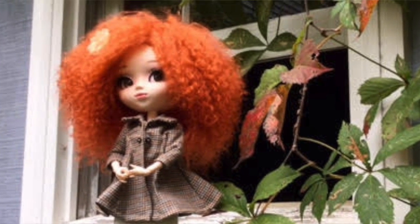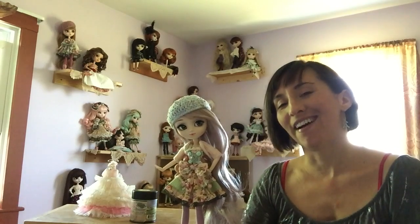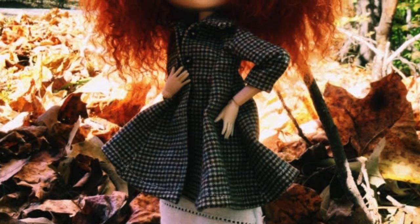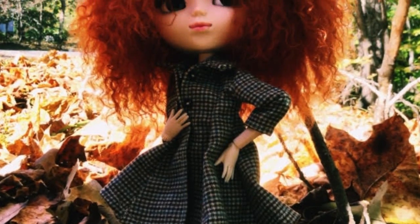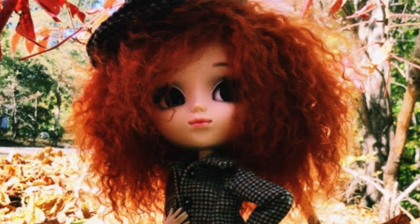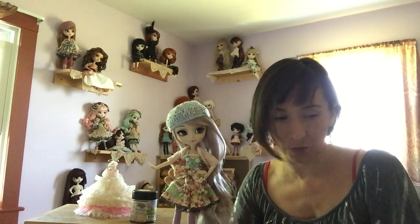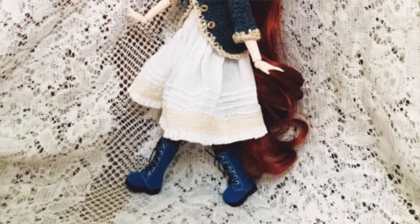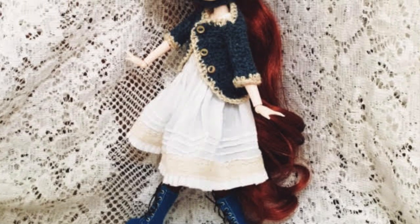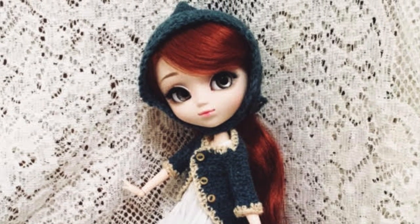It was perfect for the season, and at some point I had her in this kind of houndstooth coat, and it just reminded me of the character Sherlock Holmes, and so I was calling her Olivia Holmes for a little bit. Really fun color on her. Eventually I went back to the original red wig that I had had on her, and this sort of a peasant look with this pixie crochet hat.